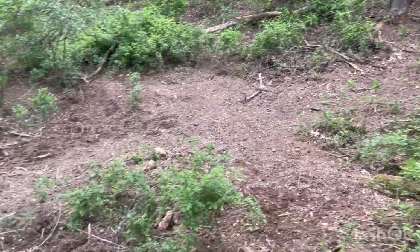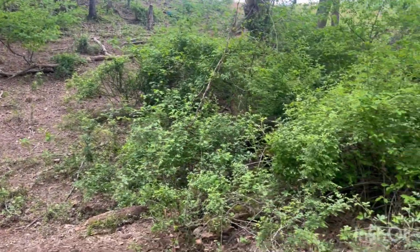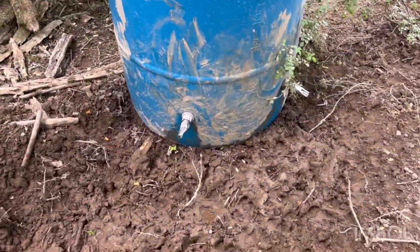It's absolutely amazing how quickly these animals can take care of brush. So if you have an overgrown area and you need to get it cleared out, I would definitely consider using pigs. Also, this is what we use to water the pigs with.